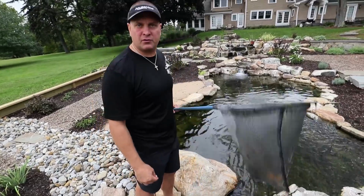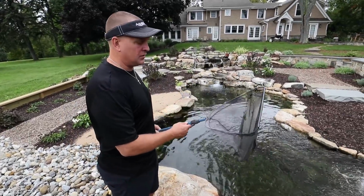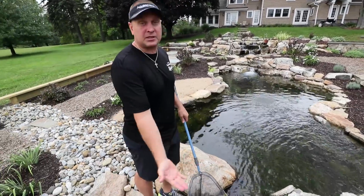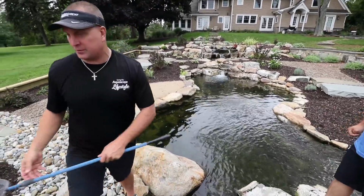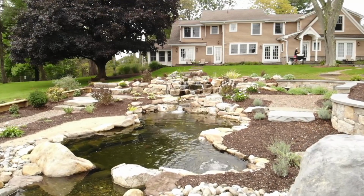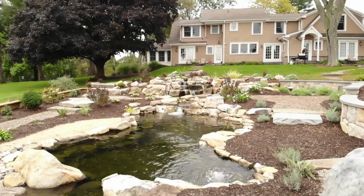Obviously, you're going to have to do it more in the fall than you would in the summertime. But what's really nice about this is it just blends in. It looks like it's part of the pond. It's just a shallow part of the pond. It's additional surface area for filtration as well. That's why the pond is so clean. It's got the intake. It's got the constructed wetland filter.